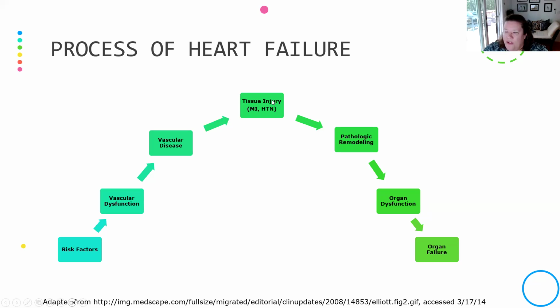There's another process that I want to talk through that is one of the more common ways that we end up with heart failure, and that's if you have chronic hypertension. So we have a good question in the chat. How long does this usually take, the pathologic remodeling? And of course, you guys are probably used to this answer. It depends. It depends upon the size of the MI.